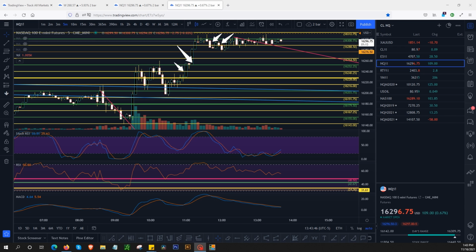Today's the 16th of November 2021 and we'll be going over a few trades that we took in the NQ. Alright, so let's just get to the chart. I took 4 trades today and I went against the grain. Usually I would take 100% longs, but today I had 3 short trades and 1 long trade.